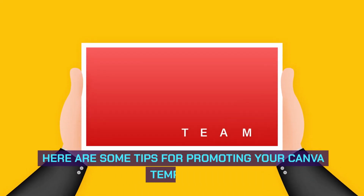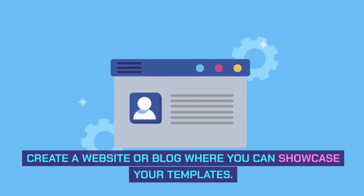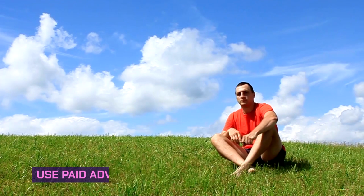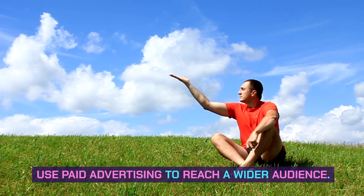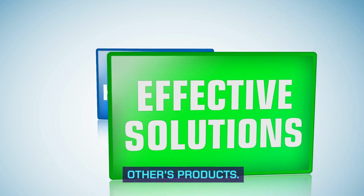Here are some tips for promoting your Canva templates. Create a website or blog where you can showcase your templates. Promote your templates on social media. Use paid advertising to reach a wider audience. Collaborate with other creators to promote each other's products.